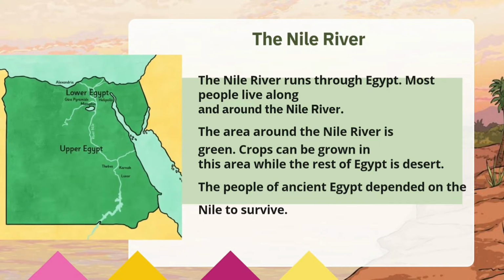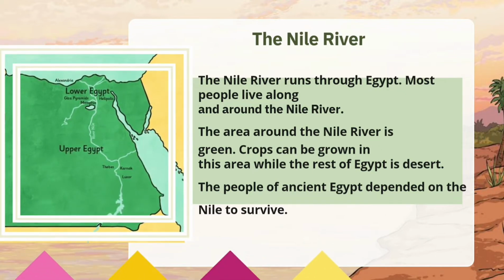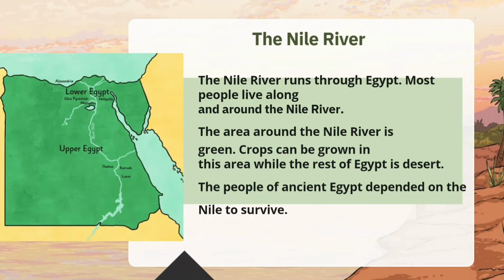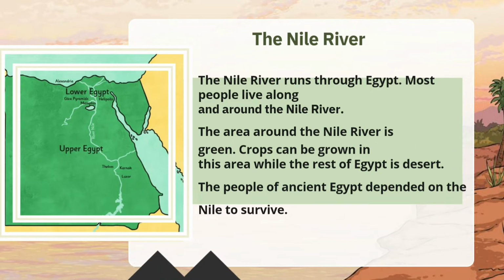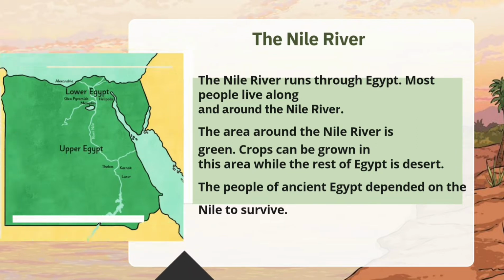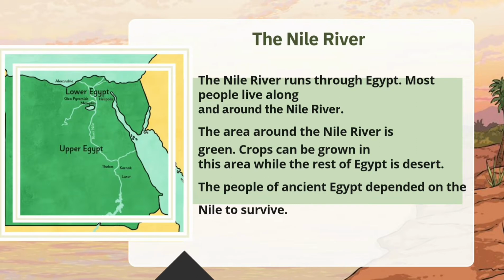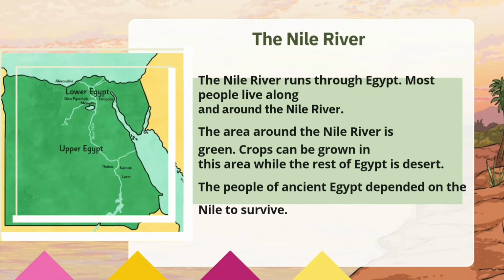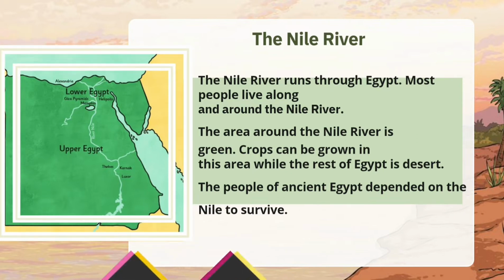Now, let's learn about the Nile River. The Nile River runs through Egypt. Most people live along and around the Nile River. The area around the Nile River is green. Crops can be grown in this area while the rest of Egypt is desert. The people of ancient Egypt depended on the Nile River to survive.